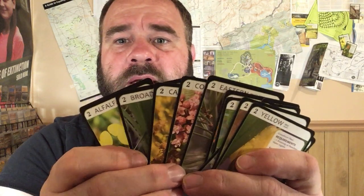You have a lot of variety of plants that show up in an ecosystem. Many of them have notes on them, like the alfalfa gives you the ability, once you play this, the round after alfalfa is played, a tiny or small invertebrate can be played directly from the deck or discard pile. There's several plants just like that where they have notes on them and you would just read them.